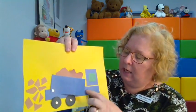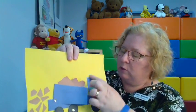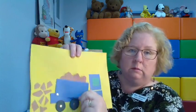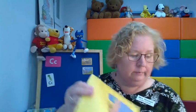And let's check our sample. So the main piece is here. Then the smallest one is here, and the medium-sized one is our bucket. Okay, so let's go ahead and glue those onto a background sheet. I have a green background sheet.